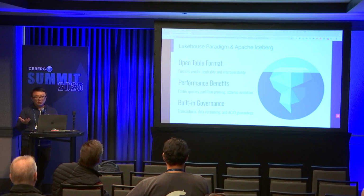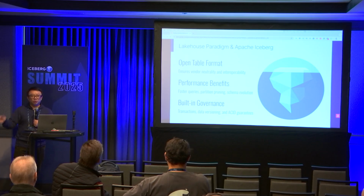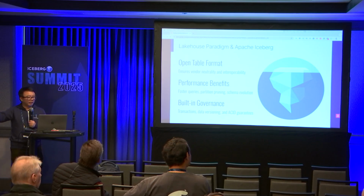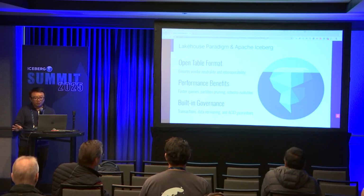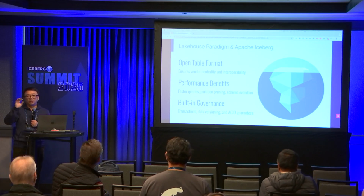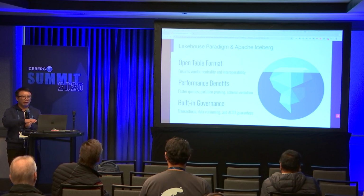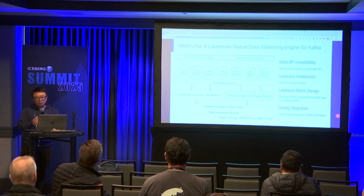Based on these open standard formats, everyone is moving towards storing just one copy of the data in your modern lakehouse. You don't need to store one copy in Databricks, one copy in Snowflake. You can just store one copy and share it across different engines. But it doesn't solve the problem that you still have data in Kafka, so you have one copy in Kafka for real-time data, and another copy of data in Iceberg for your analytic workloads. So essentially, Ursa is our answer to solve that problem.